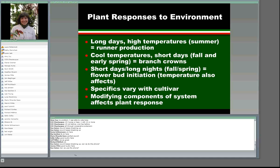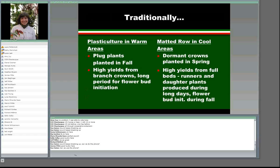And so, like I mentioned, modifying any components of the system will affect how the plants respond and what kind of yields we'll get. So, in a nutshell, when typically we were using plasticulture in warm areas and we'd use plug plants planted in the fall, you'd end up with high yields that would result from having numerous branch crowns formed. And also, once those branch crowns are formed, you'd still have a fairly long period for flower bud initiation. So you could get high yields from those individual plants planted in the plasticulture beds.